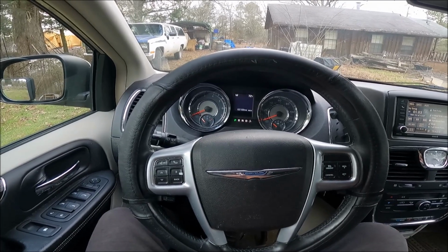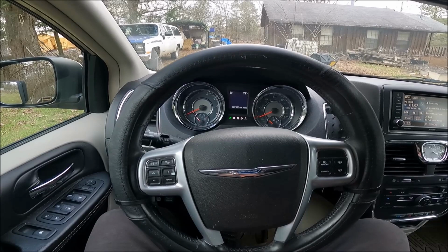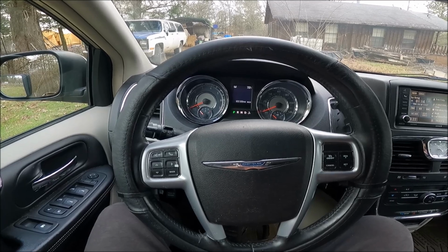My legs do not like being confined to one position for long periods of time. So if I want to do anything more than like a half an hour or so, cruise control really helps me out.